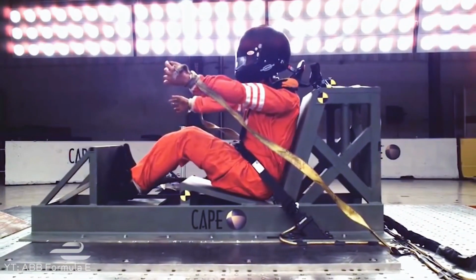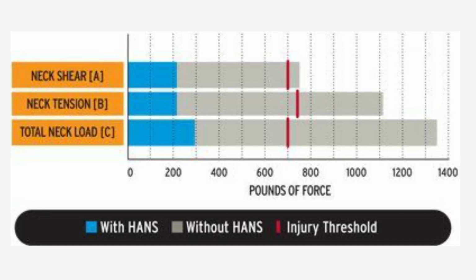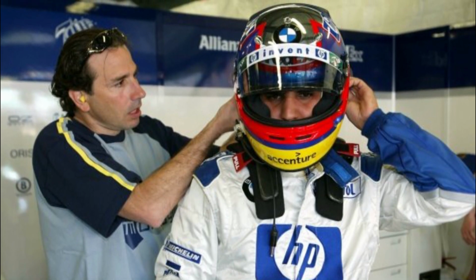It had been in prototype phase for a few years already. It was lengthily tested from 1996 to 1998 with Mercedes, where it proved that it reduced neck tension by 81%, shear by 72%, and the total neck load by 78% in the instance of a crash. And after a ton of pushback from some drivers, the HANS device was introduced and made mandatory from the 2003 season on.